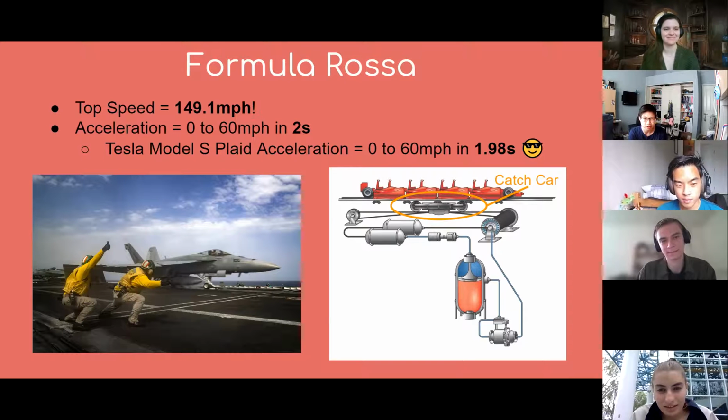So how does it carry so many riders at such high speeds? Well, that's thanks to the hydraulic launch system, which essentially has 48 motors that wind up this giant drum on the right side. And that drum will hold onto this catch car, which propels the entire train forward once the drum gets released. This was actually inspired by jets on aircraft carriers, which have very short runways and need to accelerate to very high speeds in a very short amount of time.